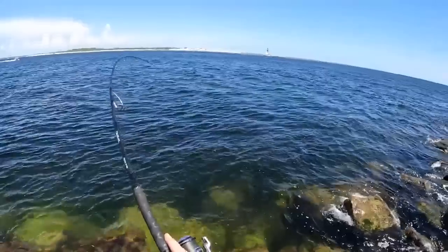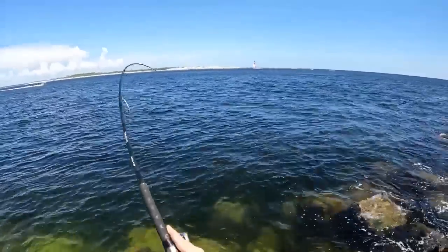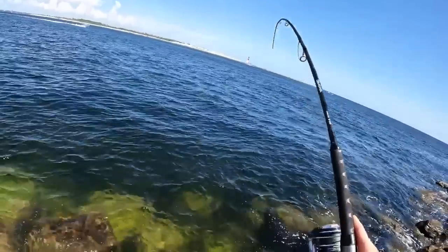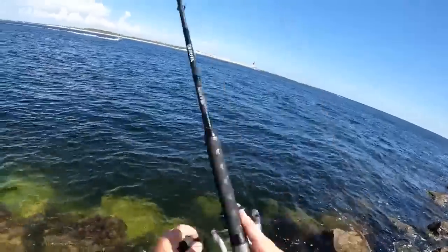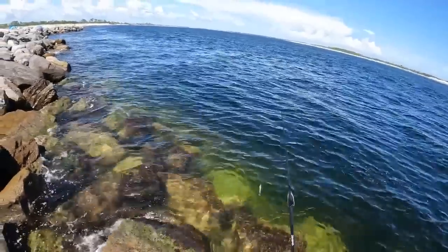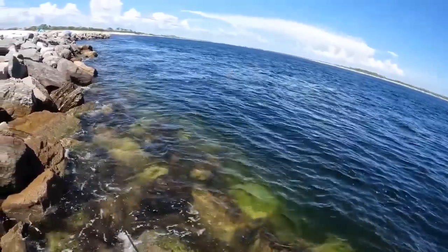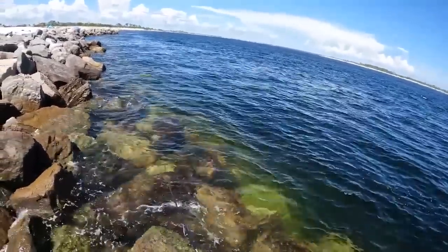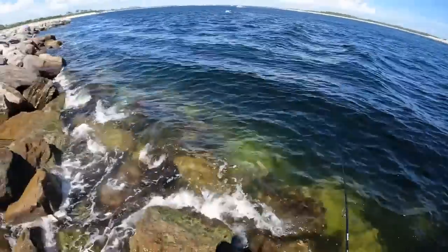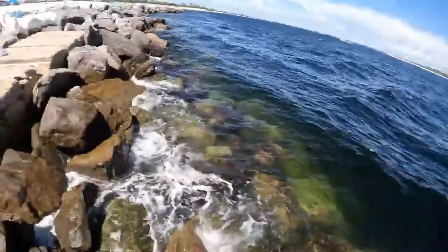Oh man, I got a feeling that's a redfish. Come on, don't get me in the rocks. That's where the rocks are right now. Ah, it came off. There's one right there. There's one right there. It's like casting redfish on the jetties. There he is. There he is. Oh, it came off. Dang it.